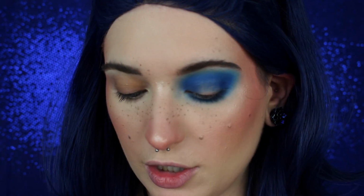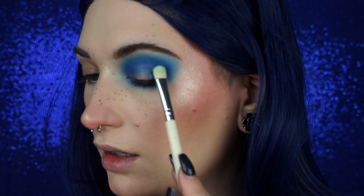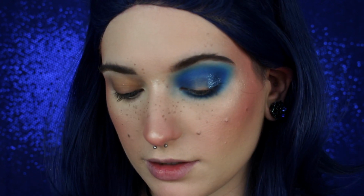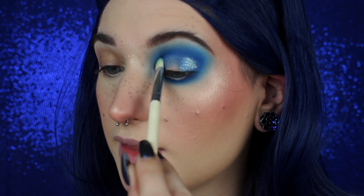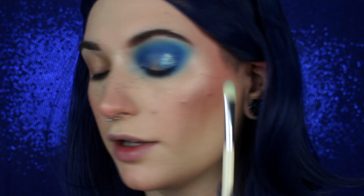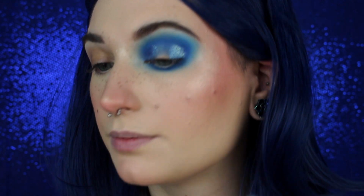I'm gonna dip into Anubis, which is the sparkly blue. It's so pretty. And I'm just gonna pat this in the inner and outer portion of the eye. Oh my gosh, it looks like stars dancing on my eyeball. Ooh, this might be one of the prettiest shadows I've ever gotten from this brand. Wow. It's so pretty. I would totally just put this all over my lid and call it a day. Oh my gosh, it's magical.